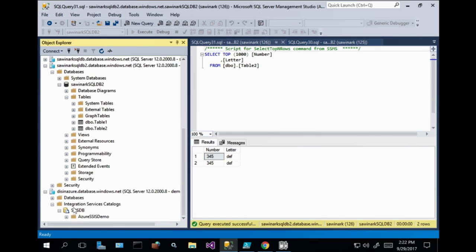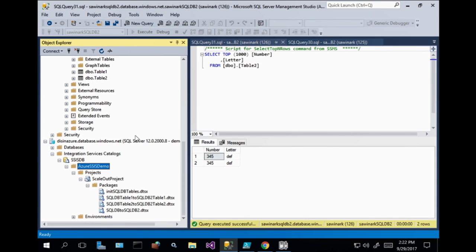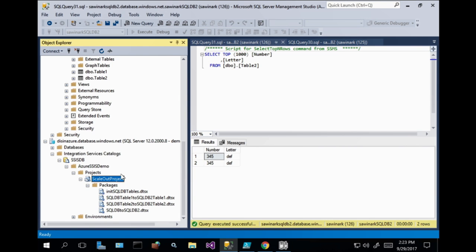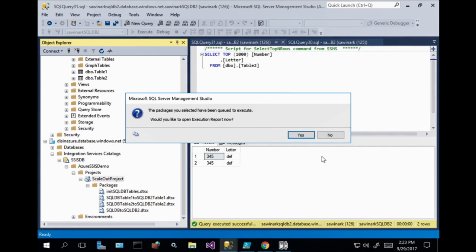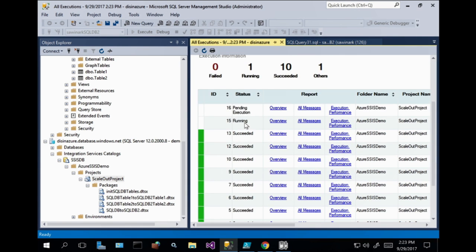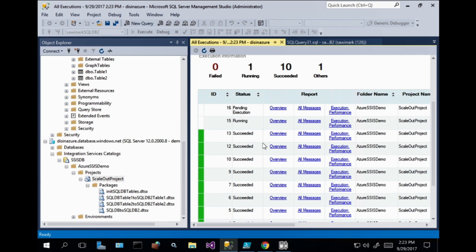Now you can see, let's see, refresh. You see, now I have the same project that I ran before in the scale-out. Now it's actually in the PaaS solution, and I'm going to execute it. The same project, the same package that actually moved a table from SQL DB1 to SQL DB2. It's running now on the integration runtime. And you can see one of them is pending execution, the other one is running. You won't see the name of the node here because you don't need to know, it's all managed for you.